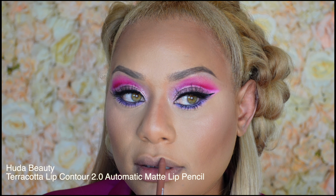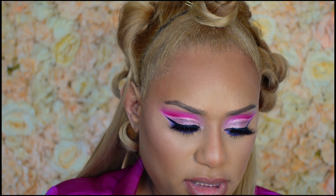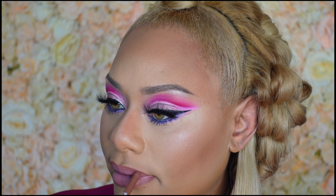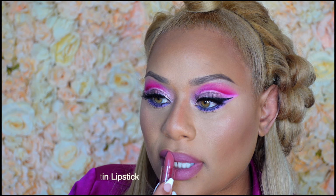This is a pencil that I love so much. It is Terracotta by Huda Beauty. All right, let's see about this colored Raine. Mauve Rose, it's called. Mauve Rose. I like it. Kind of wish it was like a little bit pinker or like deeper pink. I'm gonna just take my terracotta and go over it a little bit on the edges. I done found this. They sent me this too. Sugar Rose. That's what I was looking for. And this is not like a liquid lipstick.